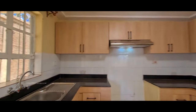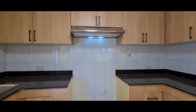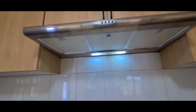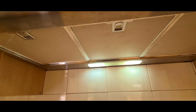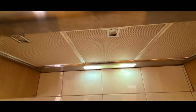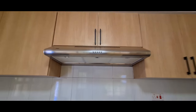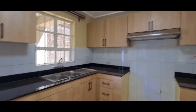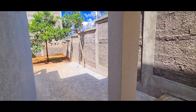Most people, they don't know how to put the water pressure. And then here we have the hood. Hood is right here. And it's working. The hood is working here. Hood is working. Yeah. We have now the exit from the kitchen.